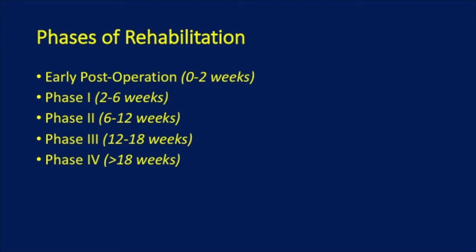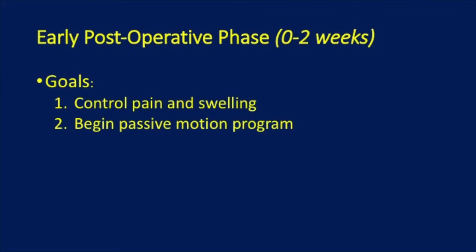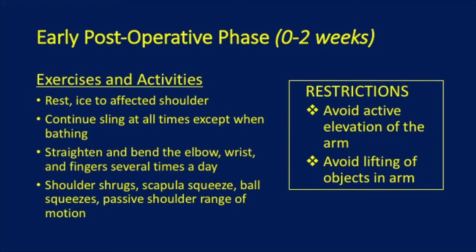There are 4 main phases of rehabilitation after the early postoperative phase. In the early postoperative phase, from 0 to 2 weeks, the goal is to control pain and swelling and to begin a passive motion program. Exercises and activities allowed will be straightening and bending the elbow, wrist, and fingers several times a day, shoulder shrugs, squeezing the scapula, ball squeezes, and passive range of motion of the shoulder. Avoid actively elevating the arm and avoid lifting objects in the arm.